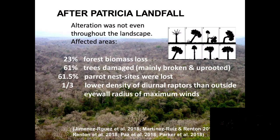And one third of the density of the diurnal raptors, a list of 15 species, decreased compared to the outside of the radius of the maximum winds. And this is information published in this special issue that Ben mentioned earlier.